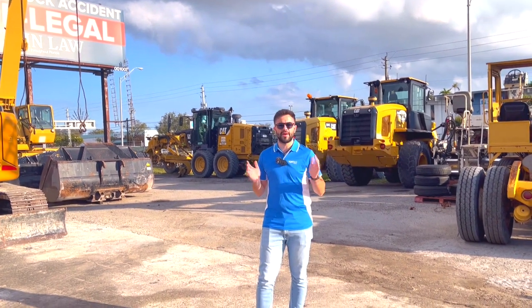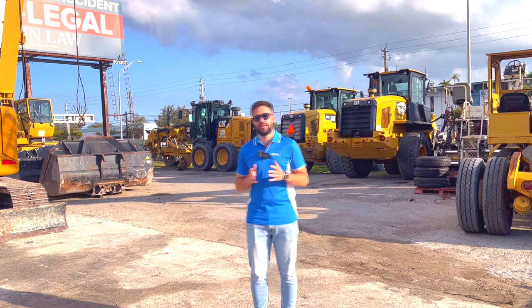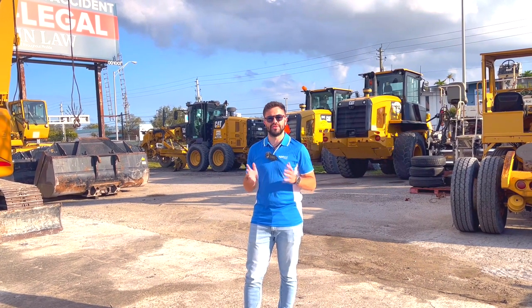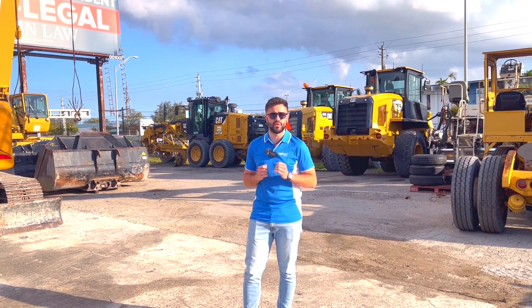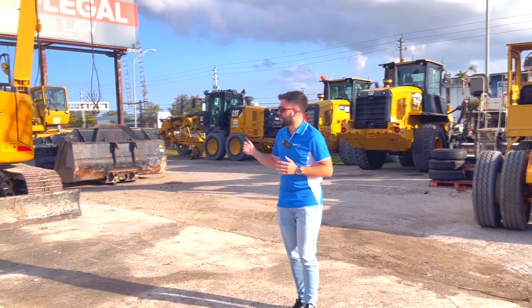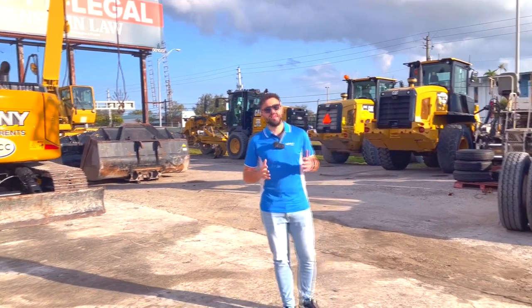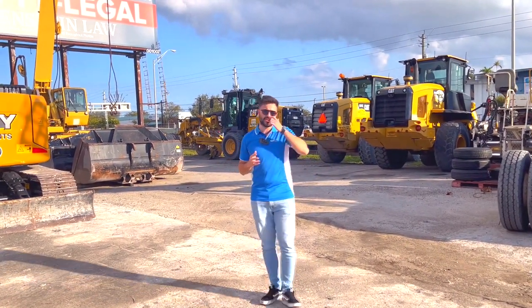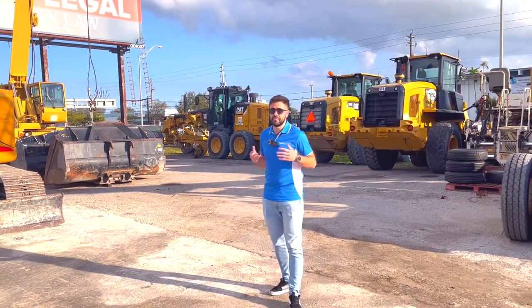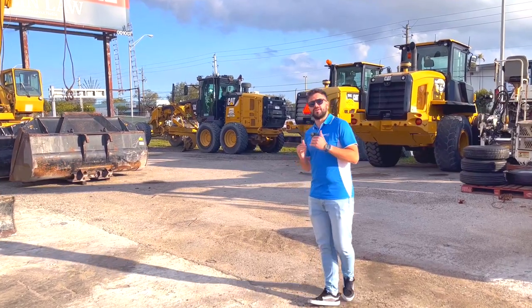We are right now in MECO Miami, one of our partners here in the city. And today I'm here, my name is Jorge, to introduce you to the new updates of Jaltest 22.1. We are here in this location where we have a bunch of Sunny with Cummins engines, John Deere equipment and Caterpillar. And I came here because some of the actions that we have in the software, and for me, my top three, are actions and tests that we can carry out in this location.